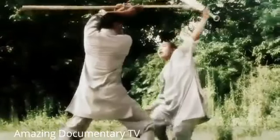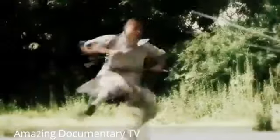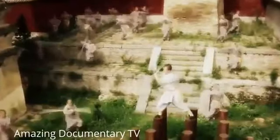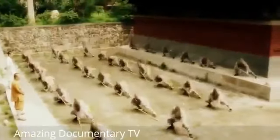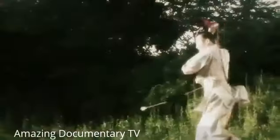If I really think about it and go deep into myself and wonder if Shaolin Temple will survive into the future, into the 21st century, I think it will have strength. It will have the power to sustain itself.